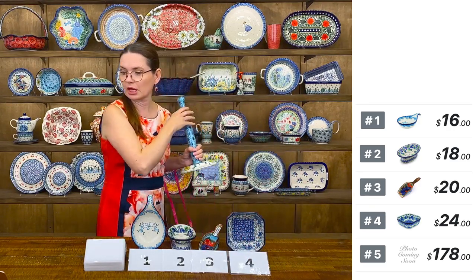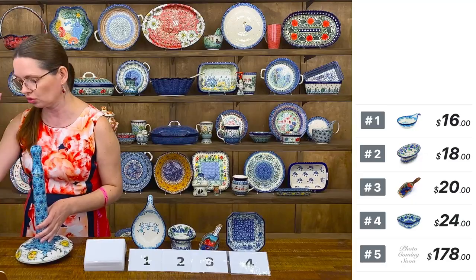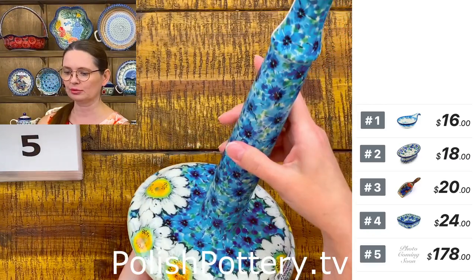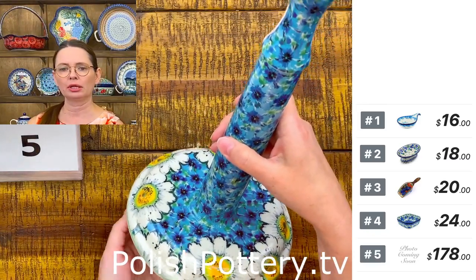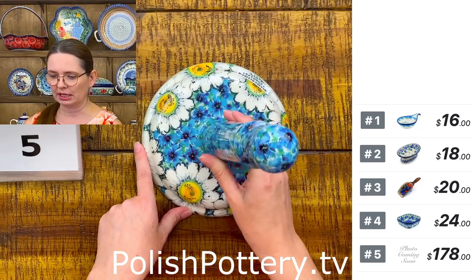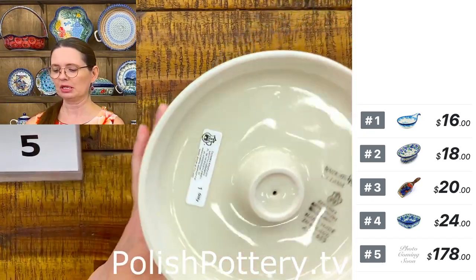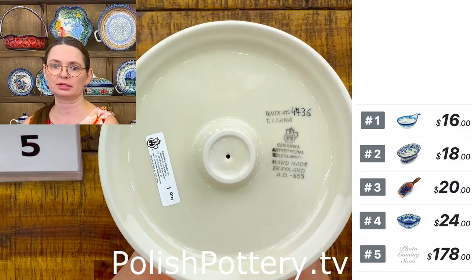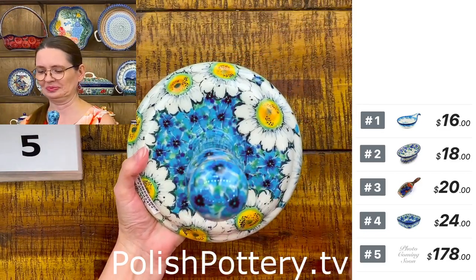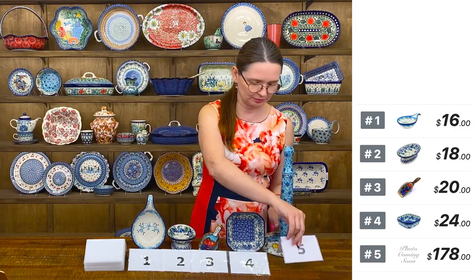Next piece. I don't have a picture yet because I never had the paper stand in this beautiful, gorgeous pattern. So here we have number 5, paper towel stand, which is 13 inches tall, and it is 7 inches in diameter at the base. This is the Pansies and Daisies pattern, U7 pattern from Ceramika Artystyczna, Teresa Liana design, Unicat 4736. It's just beautiful. So that's number 5, paper towel stand.